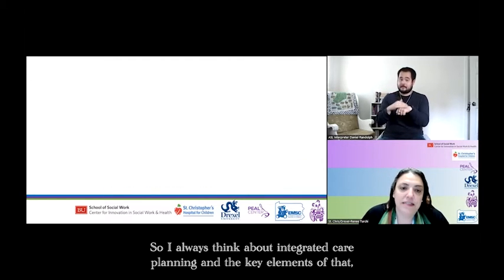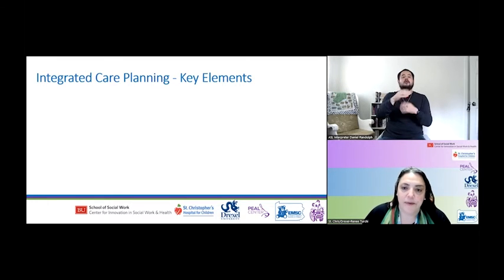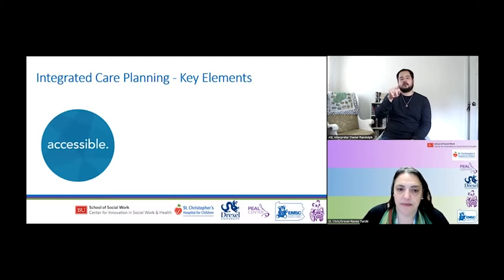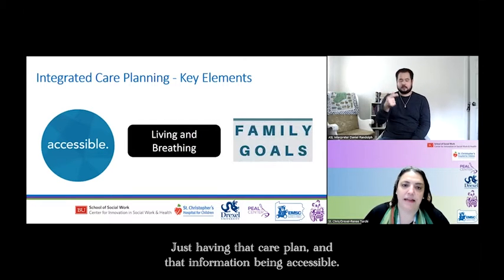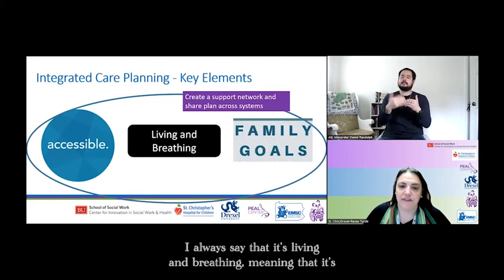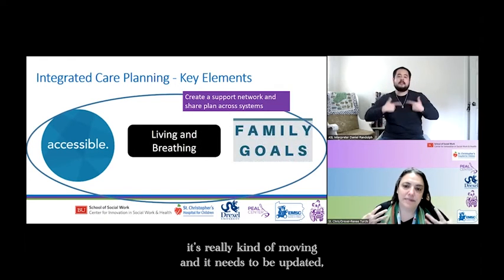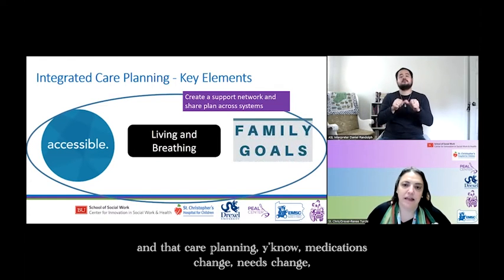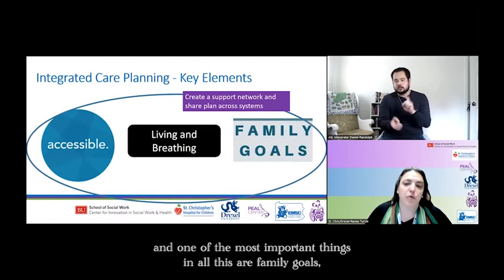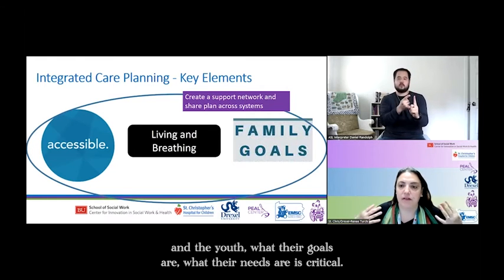I always think about integrated care planning and the key elements of that. It's just having that care plan and that information being accessible. I always say that it's living and breathing, meaning it's moving and needs to be updated. Medications change, needs change. And one of the most important things in all this are family goals. Understanding what the family and the youth's goals and needs are is critical.